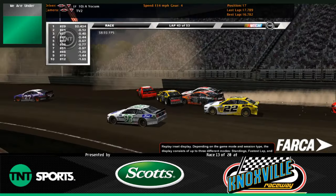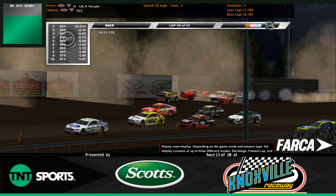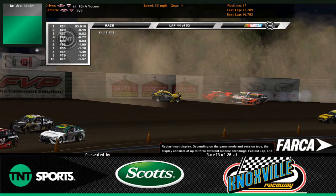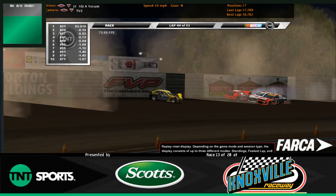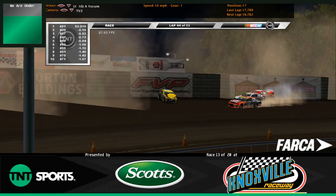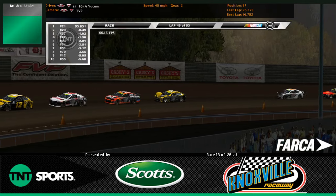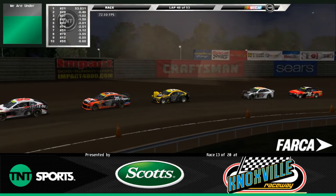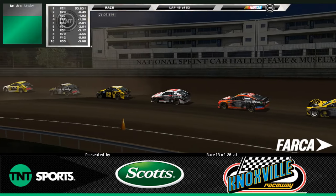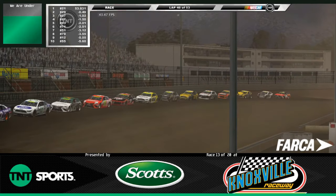Swoops to the inside. The 10 car, Yoakum, wrecks the 88 of a points driver and sends him into the wall. And that ends the motor, and you know that ends the night for the 88. And the 10 car still out there. Man, these drivers taking full advantage of this race tonight. It's amazing that 10 car is still out there.